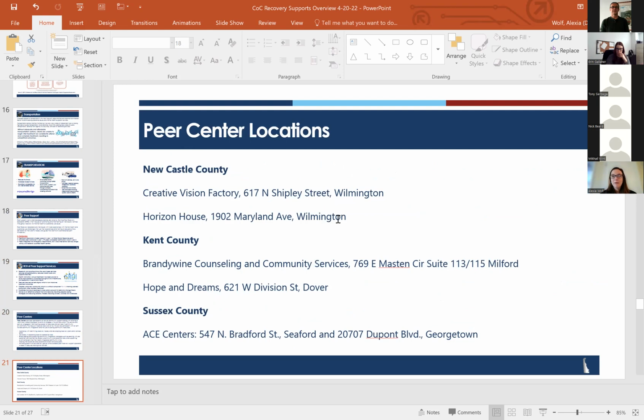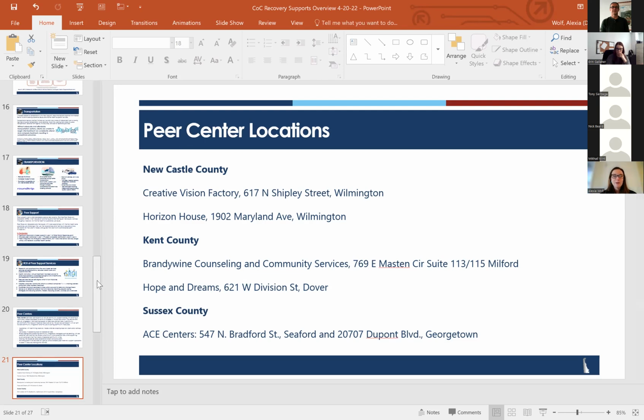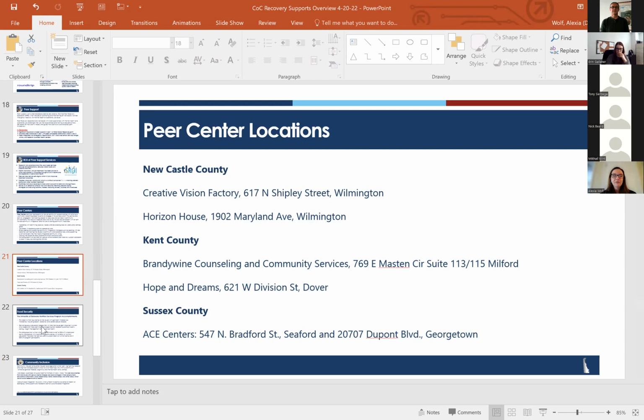In Newcastle, we have Creative Vision Factory. There's also a peer center at Horizon House on Maryland Avenue. There are 2 centers in Kent County, at the Brandywine Milford location, and then Hopes and Dreams in Dover. And then in Sussex, there are the 2 ACE centers in Seaford and Georgetown.